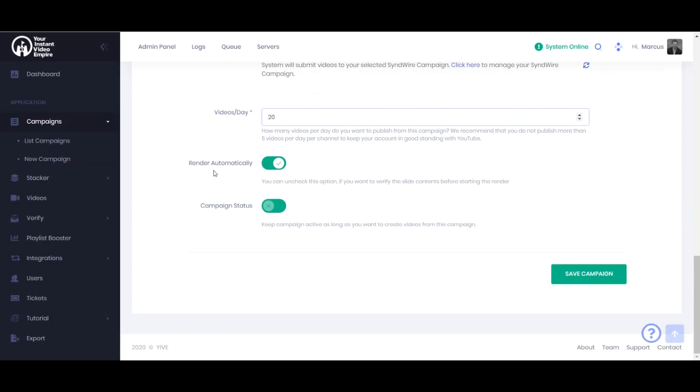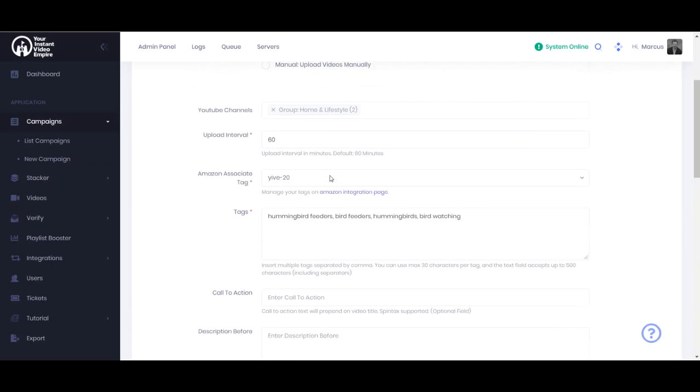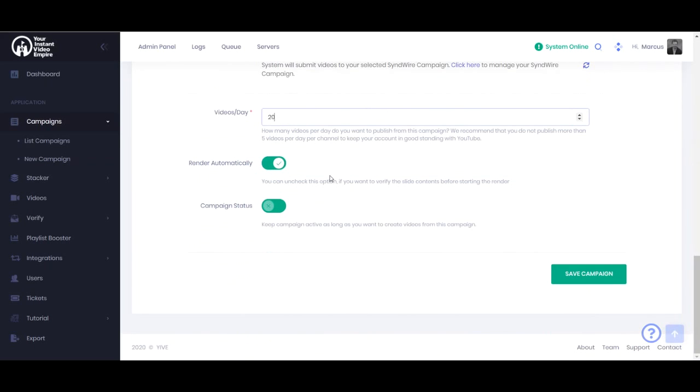And then the last two boxes. Render automatically. We recommend checking this box, and we always have this on by default. This means as soon as you start the campaign, it will start retrieving the assets and building the videos for you, obeying your rules regarding distribution up here. We recommend doing that. If you don't have this checked, even if your campaign is active, it won't do anything. You'll have to go in and request each product get rendered individually, and that's probably a pain, and you wouldn't want to do that. But of course it's there in case you want to look at all the slides of the video before we render. I think that's a waste of your time, but that option is there for those of you that want to do that.